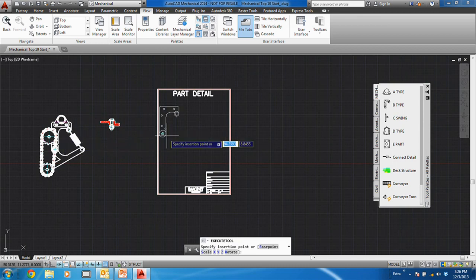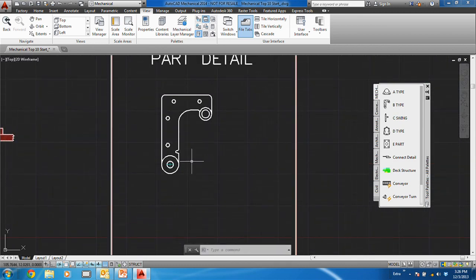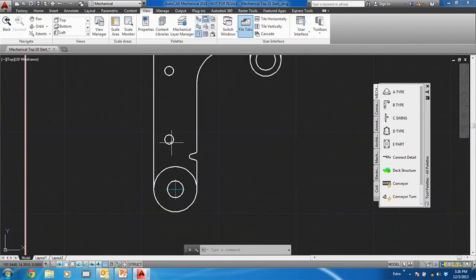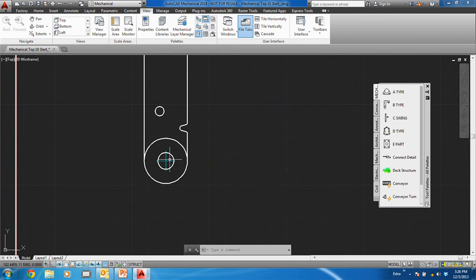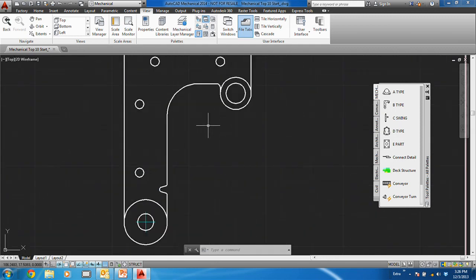Now this is the same part. I'm going to drop it onto the sheet. But does everybody understand what the tool palette's doing now? It's now bringing up the local copy, so I've got my hole that wasn't there before. It's a great way to work and keep your parts organized.